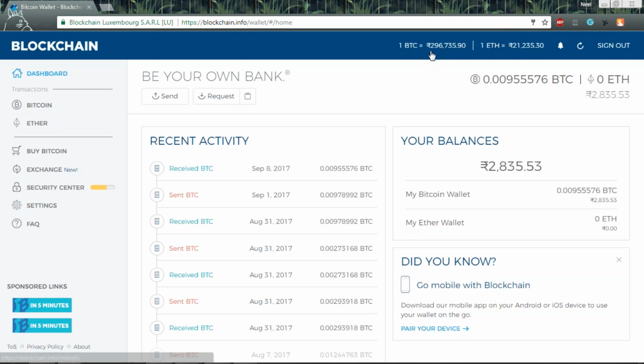This is mainly because the blockchain wallet is going with the current value of 2,96,000 for the present value of a Bitcoin, whereas on ZPay it was close to 3,22,000. That is mainly because of the difference, as I had mentioned. They keep a buffer difference with respect to that. Now this is my corresponding value in Bitcoin.